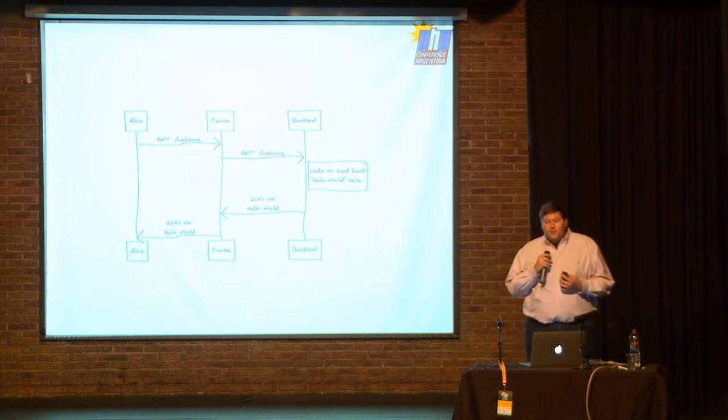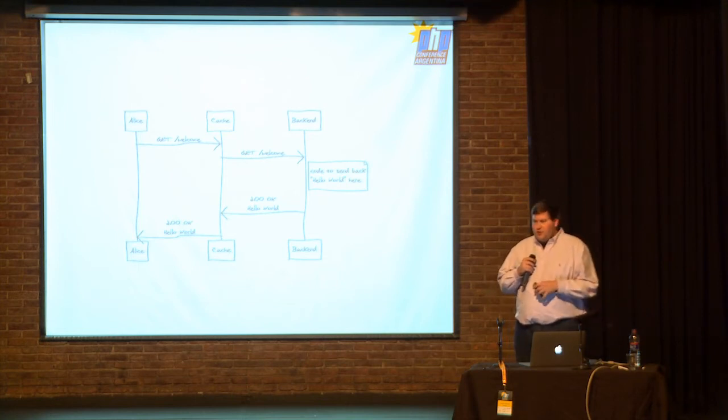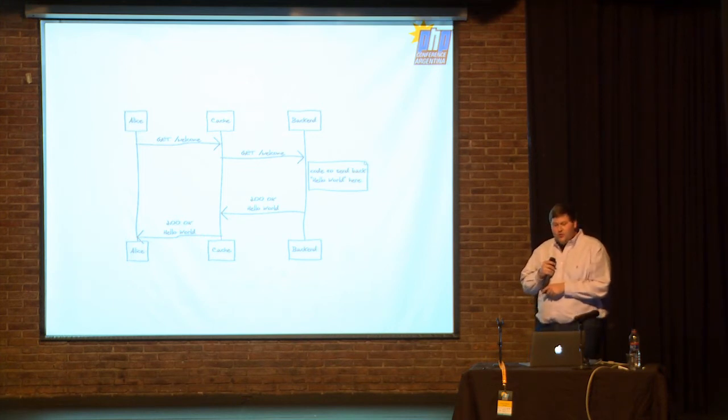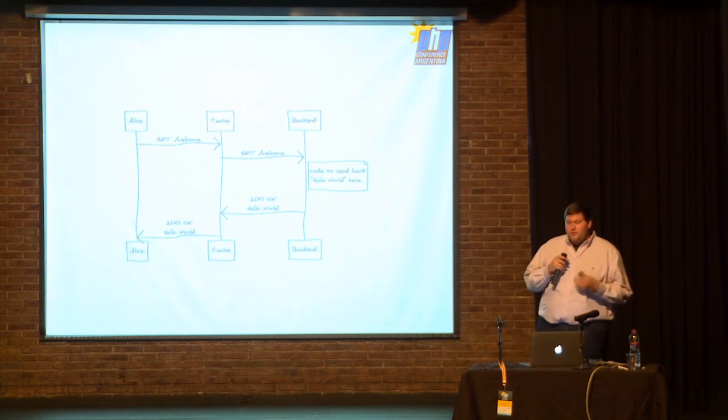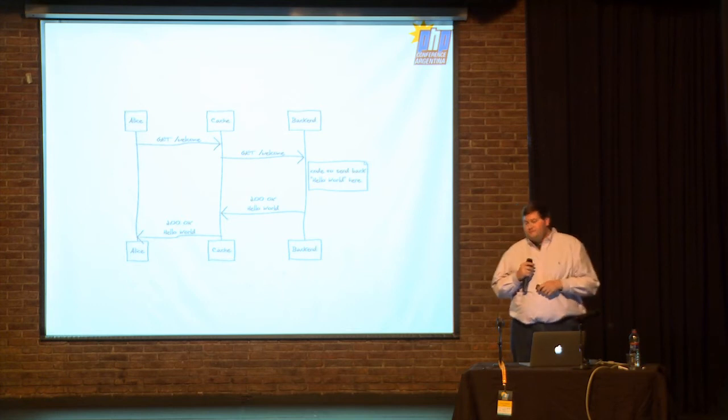That returns an HTTP response, which is essentially hello world in this case. It returns HTTP response code 200. It goes to the browser cache if it has an expires header or a validation header, and then gets returned to the client. So this is what every request looks like without caching. Make an HTTP request, it goes to the server, and it responds with an HTTP response.